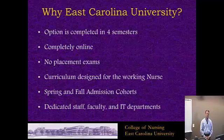There are no placement exams. Curriculum is designed for the working nurse. We do have spring and fall admission cohorts, and we also have staff that is dedicated to just our program. And some important key concepts that go along with that is the idea that we do know students are distance education and RN to BSN options, so it's critical for them and their success to have an IT and staff and faculty that are completely dedicated to working with them and, again, making sure that they're successful from start to finish.